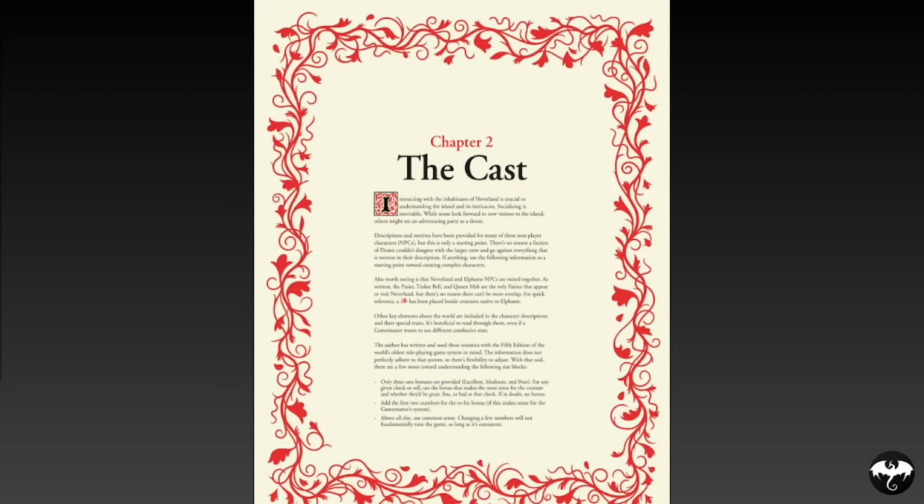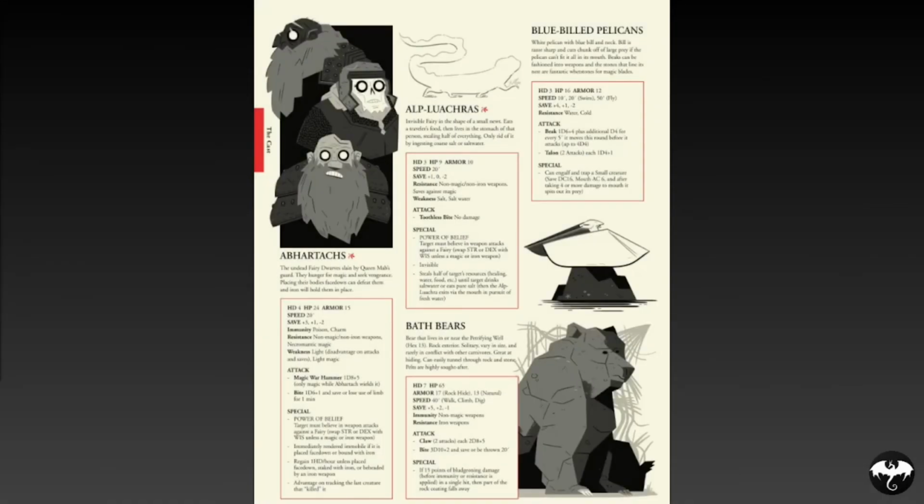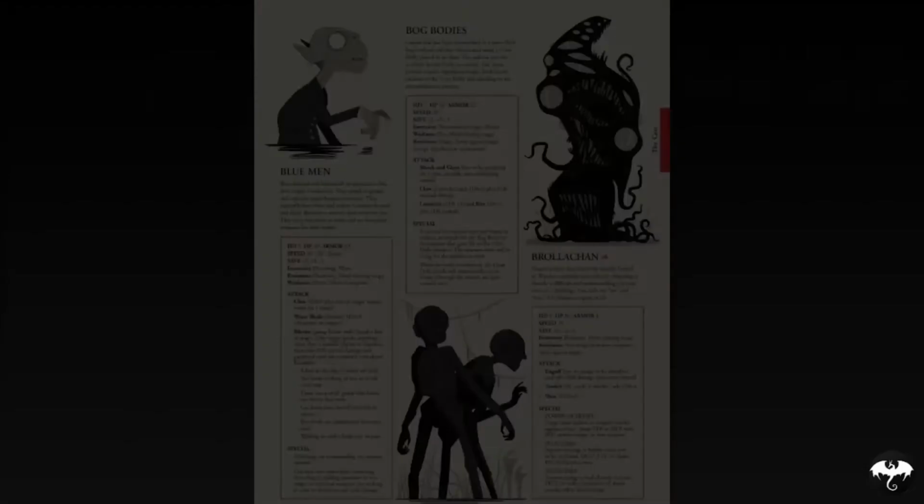Then we get onto the cast. So this is 40 pages of NPCs and a bestiary with a lot of flavour for the setting. Each NPC or monster has a short background, and then we get onto the stat blocks, which they say are 5e compatible, and they're not quite 5e, but a mix of 5e and OSR. So each stat block uses HD, hit dice, not a CR. There's the hit points listed, the armor class, and the speed.